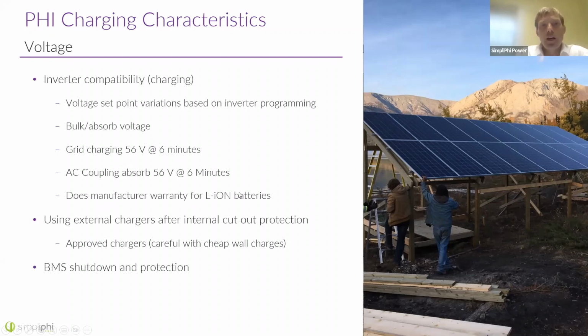You've got to make sure of the manufacturer's inverter warranties for lithium-ion battery charging. If you're using external chargers, you need to make sure it's an approved charger. If you have any questions about that, feel free to message us directly.